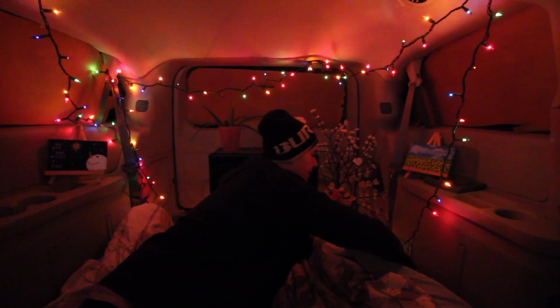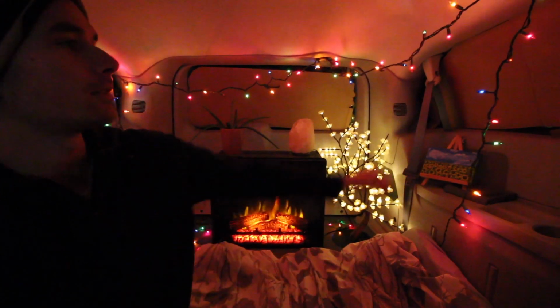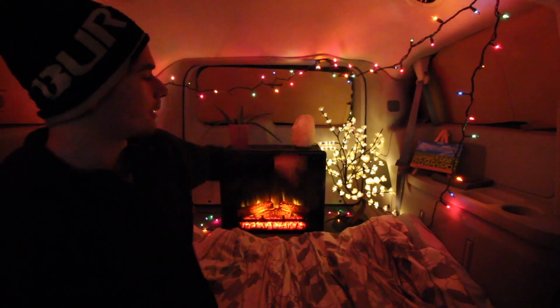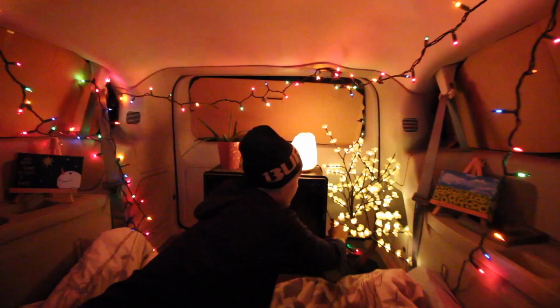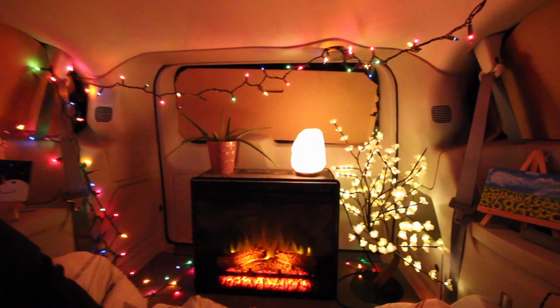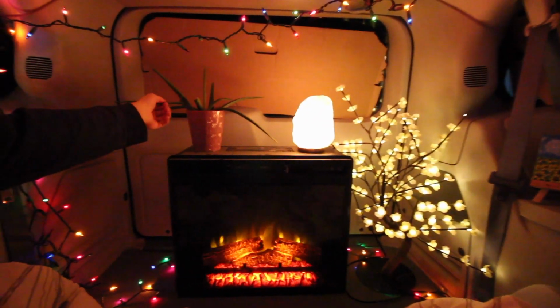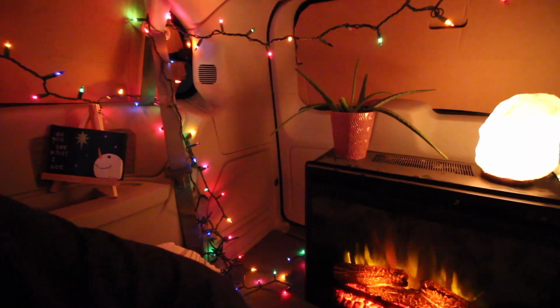This plant that lights up just makes it feel a little bit more cozy in here. We got the Christmas lights, since it's getting around that time of year, it's almost Christmas. Also got the salt lamp in here just to clean the air of any impurities. That's a nice touch to have. We have aloe vera plant. Aloe vera, is that how you say it? I think. Just in case you get any sunburns during the day.